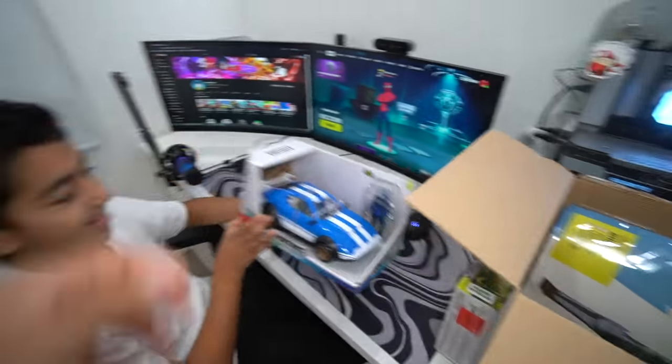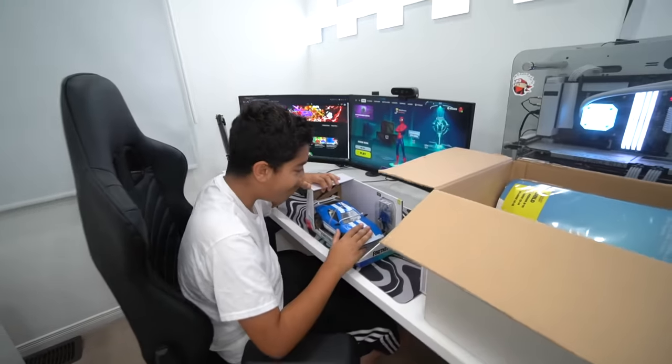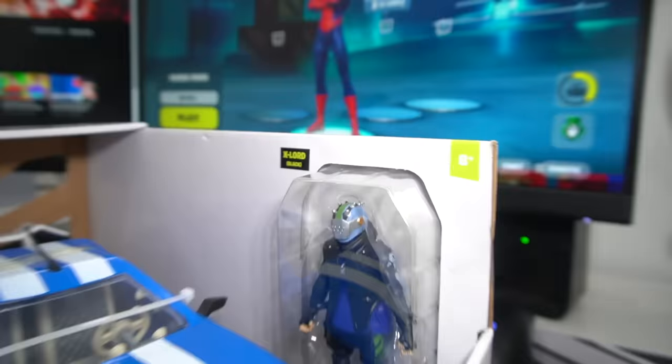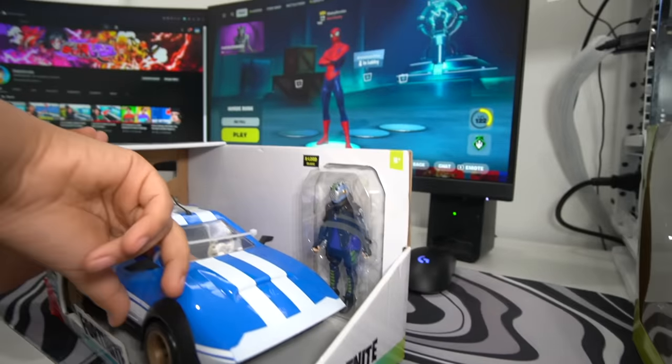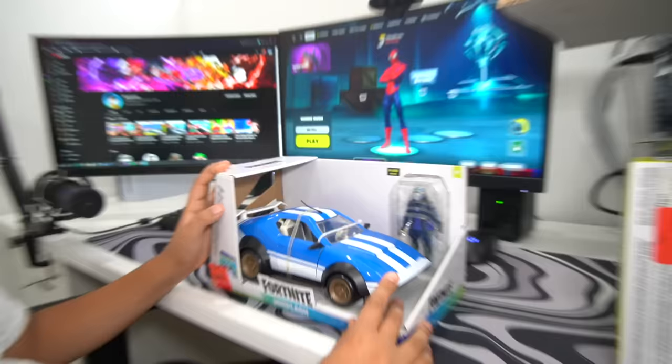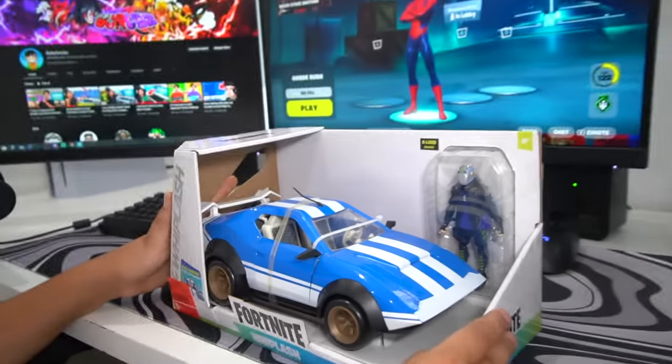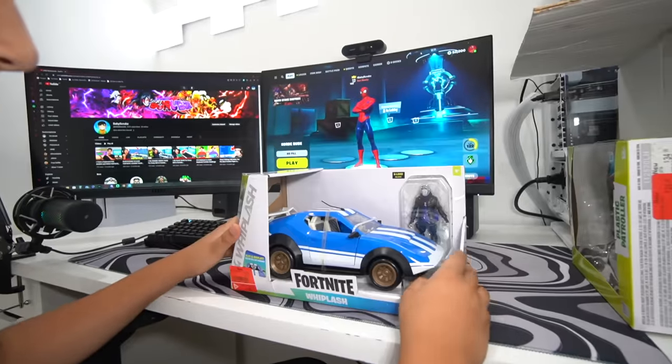Basically, let's pull this out. Oh, yeah! Whoa, that's crazy. Yo, that looks crazy. This is actually fire. That's a Fortnite car right there. We got X-Lord Black variants right there. Can I drive this? Is this like an RC car or what? I don't see the remote control, so I don't think so. So it's like a display car? Yep. It's the Fortnite Whiplash.